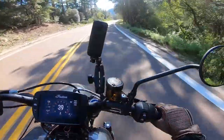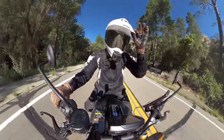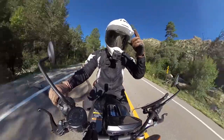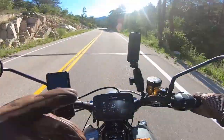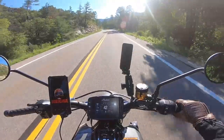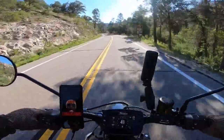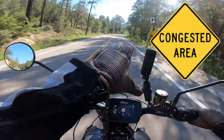So what I like to do is I like to just stay focused and use this to block. This is what I love about adventure helmets and touring helmets. You got this, so I can block the sun from it changing on me. So this is pointed down, I understand that, but right now the sun's in my eyes, now it's not. Use what you got.